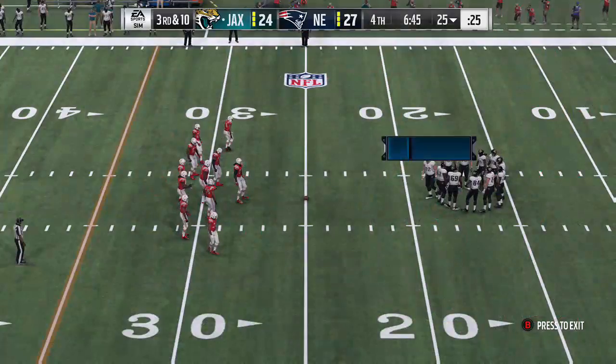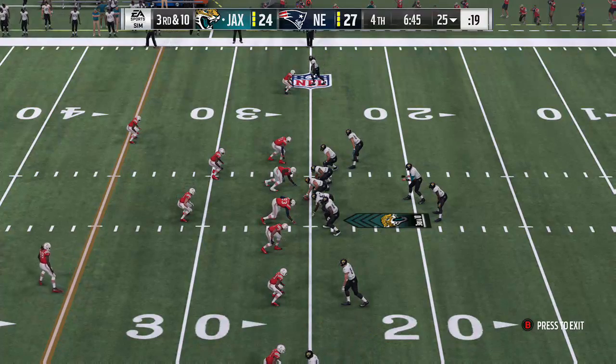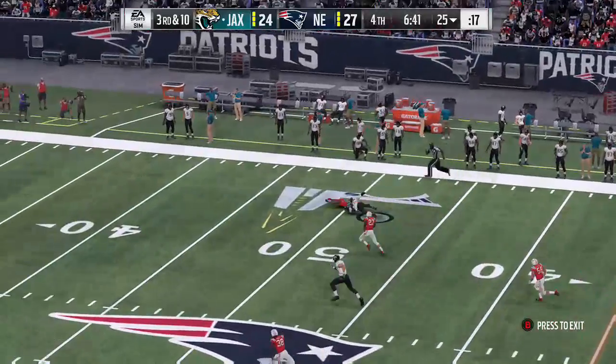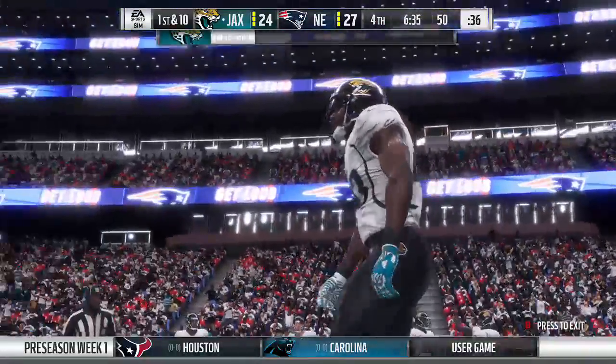The Jaguars on 3rd down, lacking much success, just 2 for 7 to this point. This is 3rd and 10. Jones now from the gun, he'll throw. This is Johnson, he's got it. 25 yards to pick up there, and also a 1st down.